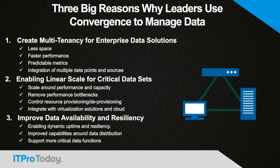And maybe this is resonating with you guys, or you guys are seeing this and saying, you know what, this is a great approach for this. So multi-tenancy for enterprise data solutions, less space, faster performance, predictable metrics, and again, predictable expansion as well, where you can integrate multiple data points and sources. Here's another big one. Linear scale for critical data sets, scaling around performance, capacity, like I talked about a little bit earlier, making sure that you remove performance bottlenecks, because again, you have one ecosystem that's supporting all of your data, virtual machine, application requirements.